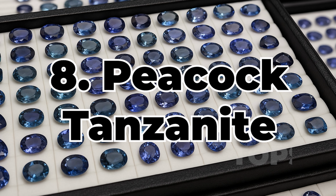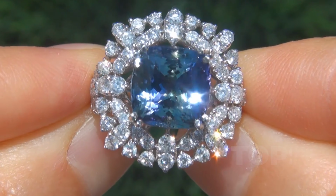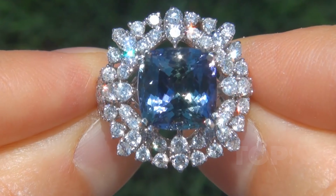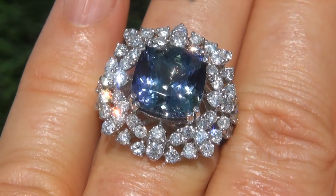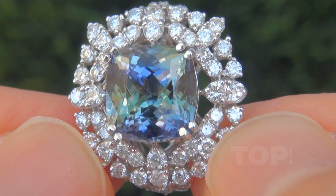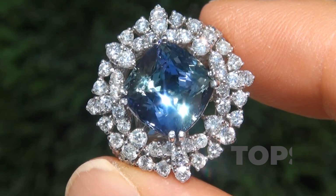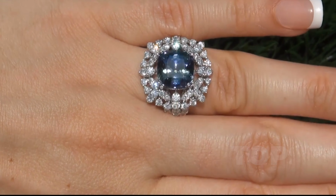Ranked 8th, Peacock Tanzanite, multicolor trichroism. Some gems sparkle, others glow, but Peacock Tanzanite doesn't behave. It transforms. As the stone turns, so does the light within it, shifting from deep indigo to royal violet, then catching a streak of crimson at the edge, like a candle behind stained glass.